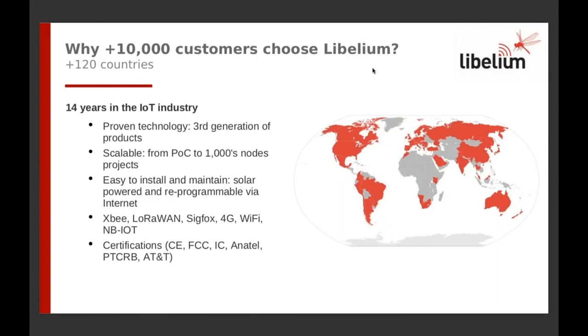Libelium has been in the market for 14 years, and we have proven our technology through the third generation of the products that we have nowadays. We have been focused on developing hardware that brings to the market a scalable technology that is easy to install and maintain. When we talk about hardware, this is a very important key fact.